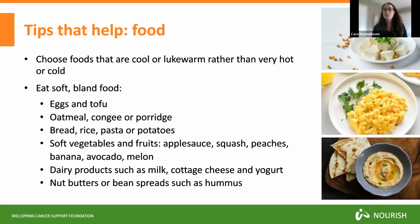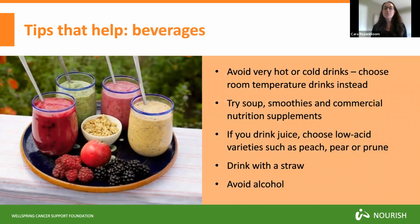Or spreads made from beans, such as hummus or black bean dip, not a spicy one. Those are going to be very, very easy to digest. They won't have a lot of acid that's going to hurt any mouth sores. When looking at beverages, there are also some things you can do to make yourself more comfortable.